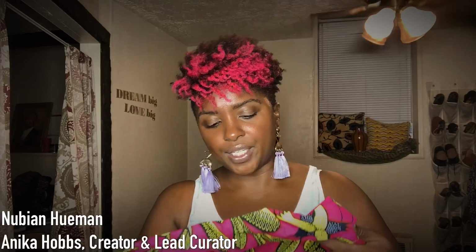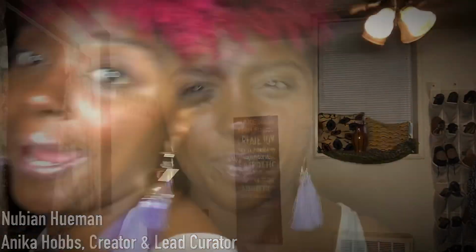I also went to another shop. It's a boutique that focuses on African designers. And this is Nubian Human by Suakoko Betty. This is like a t-shirt dress. It's like a long tunic t-shirt dress. I got some earrings from there too.